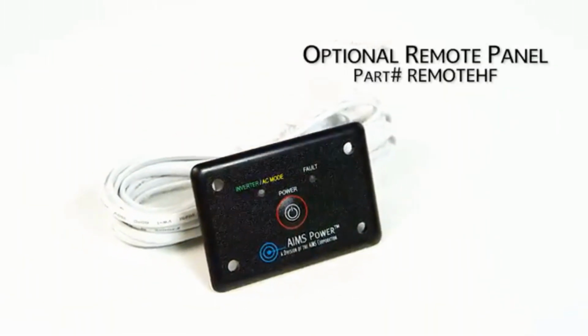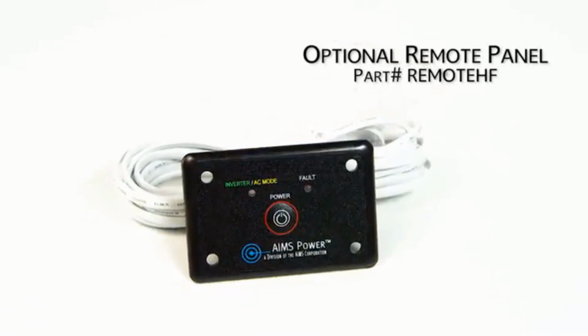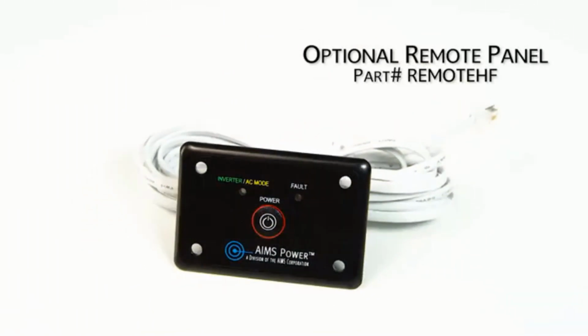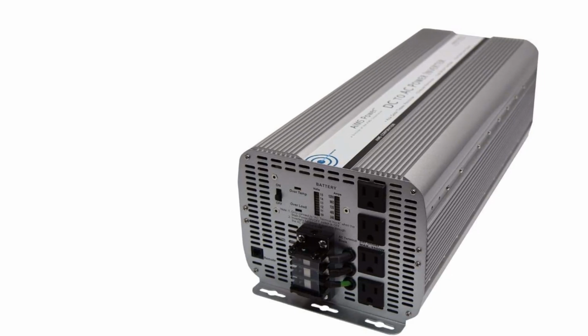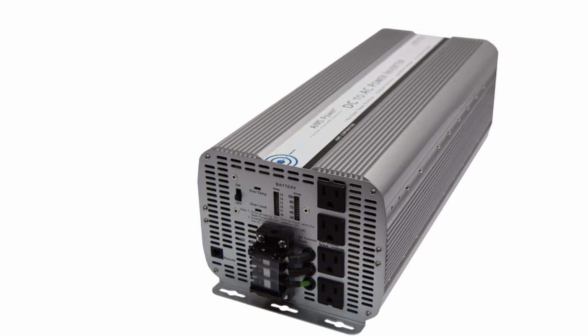Pros: Fantastic power output. Comes with 4 AC outlets. Excellent efficiency. Comes with high/low voltage protection. Cons: Tends to overheat quickly.